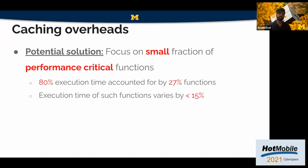The potential solution here is to not focus on all the functions that get executed on a page, but only the small fraction of performance critical functions. So in our corpus of Alexa top 500 pages, we noticed that there is some kind of a Pareto rule where around 27% of functions actually account for 80% of the execution time. And these functions are what we annotate as performance critical functions.